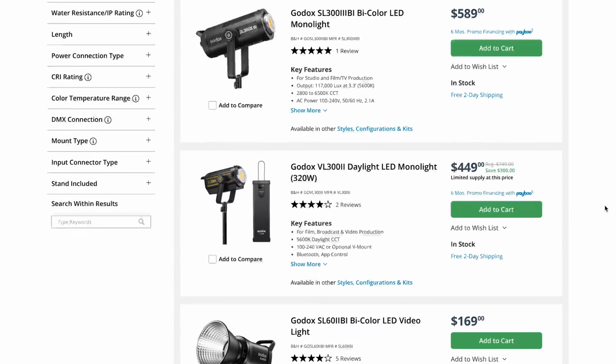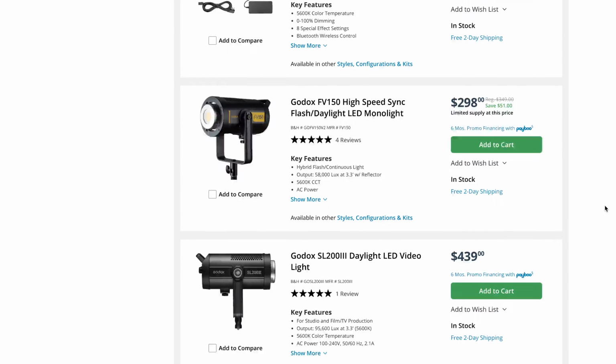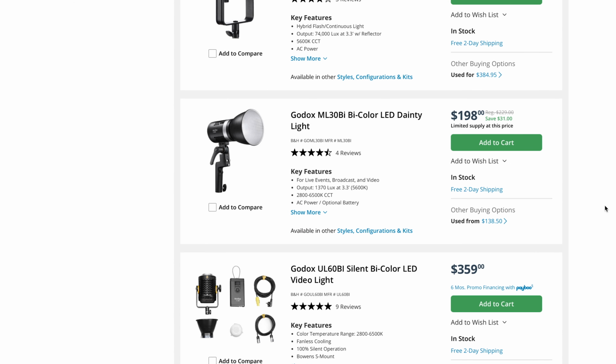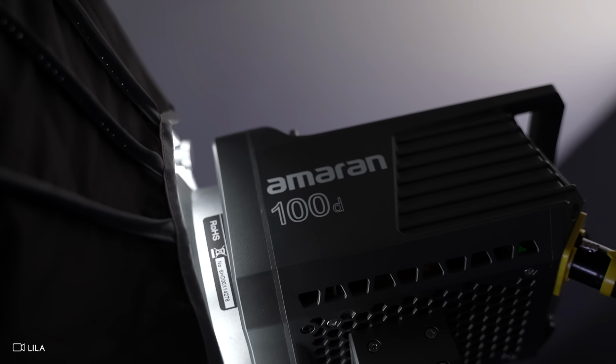Take a look at what's available on sites like B&H and consider something in the 300 watt range. That should be plenty for most people. Aperture lights tend to be a bit pricey, so consider similar offerings from Godox, SmallRig, and Zhiyun. A good light will last you years, so invest in something decent. It really will make a huge difference.